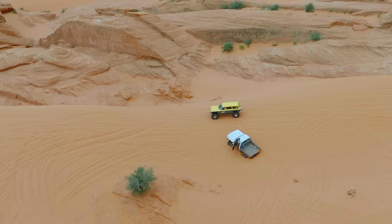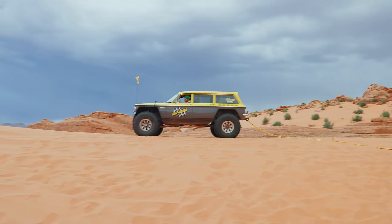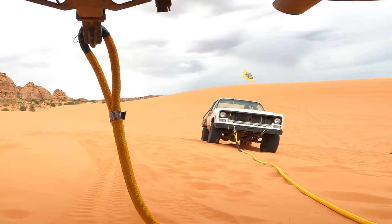Both of you have the ability to abort the mission. There's a lot going on here. Just the skills developed just to drive through the sand dunes, and now you're stacking on this crazy recovery with a disabled vehicle on top of that. Good thing it's all being filmed.